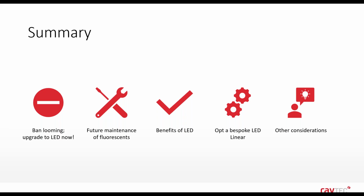We'd also encourage you to consider other elements when choosing between LED luminaires. An LED linear, which is easy to maintain, is available with a choice of optics and comes as a high output variant with increased power, which allows you to specify the perfect solution when replacing an existing fluorescent or for new applications.